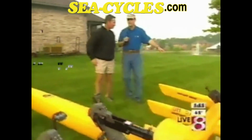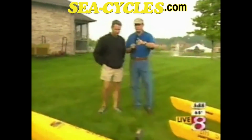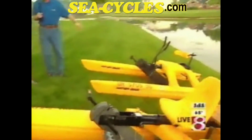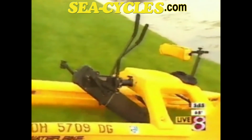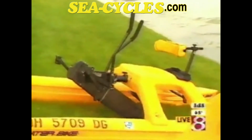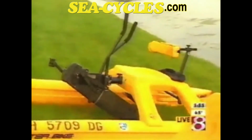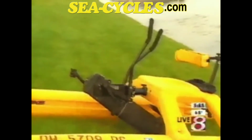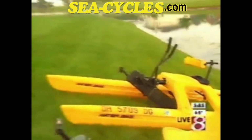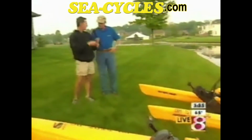This is very cool. Obviously, folks, we're going to go in the water in these in the next segment. How is this one different, Norm? This is very unique in that it is hands-free steering. The steering mechanism is simply operated by leaning the seat back, like on a bicycle. You lean in whatever direction you want to go. That leaves your hands free to operate the arms, which gives you a great upper and lower body workout. Or you can remove the arms and you can fish, or shoot pictures or whatever.